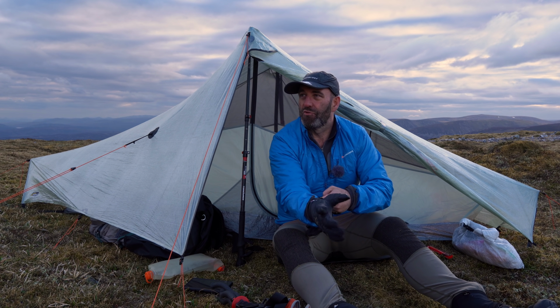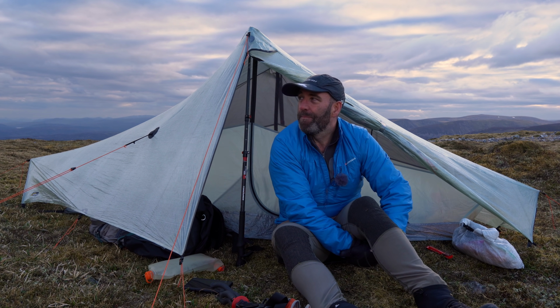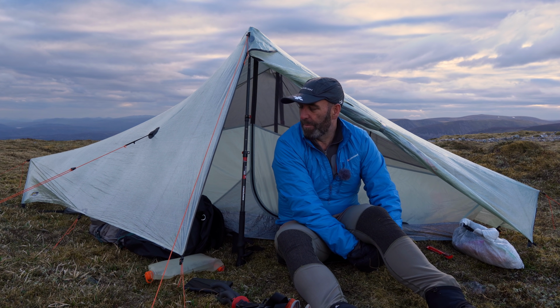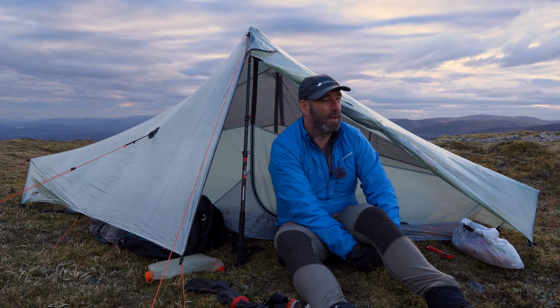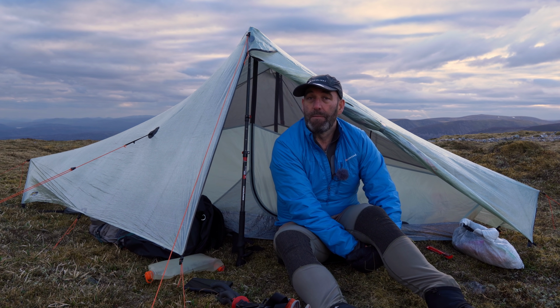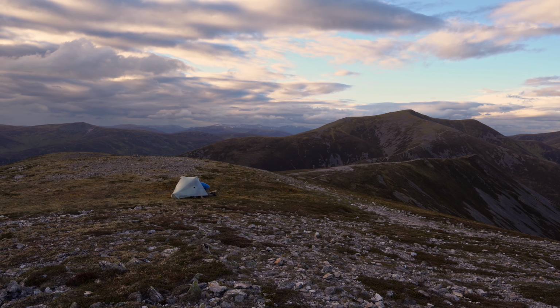But the temperature is dropping now, hence the thermal top and the gloves. It's really chilly, and I think that's going to be it for just now. Yeah, might stay up a bit longer, do a bit of admin as always, get everything ready for early doors. Matter of fact, I might set the alarm for 5 o'clock and get up sharpish and head over to this other summit. Now, I don't know what it's going to be like in the morning. We might get a cloud inversion, we might not. Matter of fact, it might be raining by the time we wake up, but we'll see what happens. Time to get warmed up in the sleeping bag.